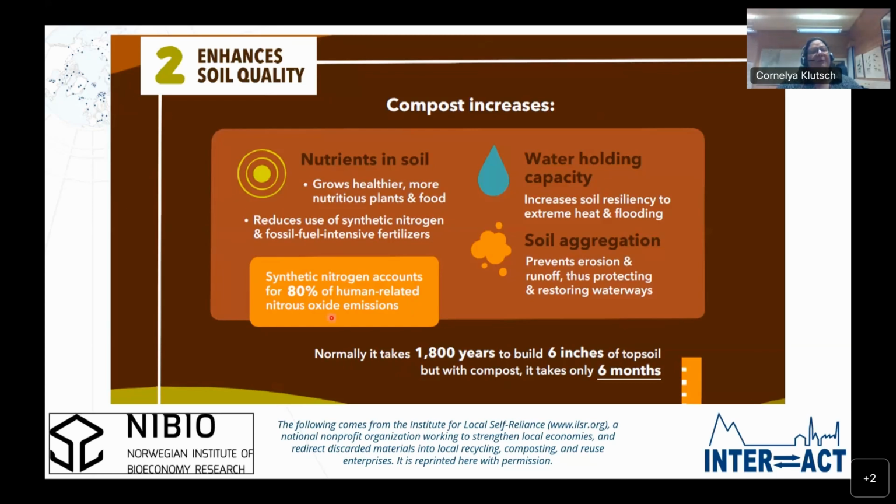And the natural process of decomposition takes quite a lot of time to really have this very nutritious topsoil layer in nature. It can take, depending on the region we are talking about, almost 2,000 years to produce 6 inches, about 15 centimeters of topsoil. But with compost, we can actually speed up this process. We can help produce this very rich soil.